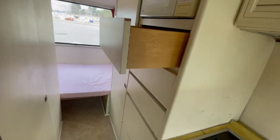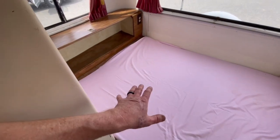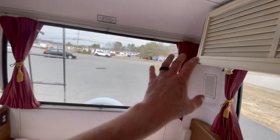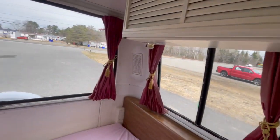And you get a whole bank of drawers and doors here for storage. And if you look at the top, it says it's quality built by GMC. Back here, you've got enough sleeping for two people possibly. And again, a little bit more storage up over top. And you've got your vents. And like I said before, a nice big back window. They do have the privacy curtains that you can pull to keep things private.